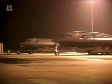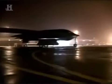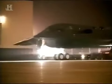But it was in 2003, during Operation Iraqi Freedom, that the B-2s were put to their strongest test. During Operation Iraqi Freedom, they attacked some of the most heavily defended targets in the world. Operating under extreme secrecy, they left their home base in Missouri and set course for Iraq.